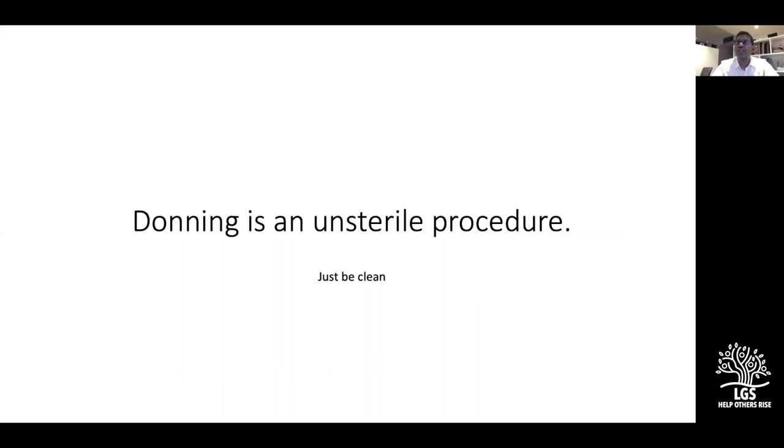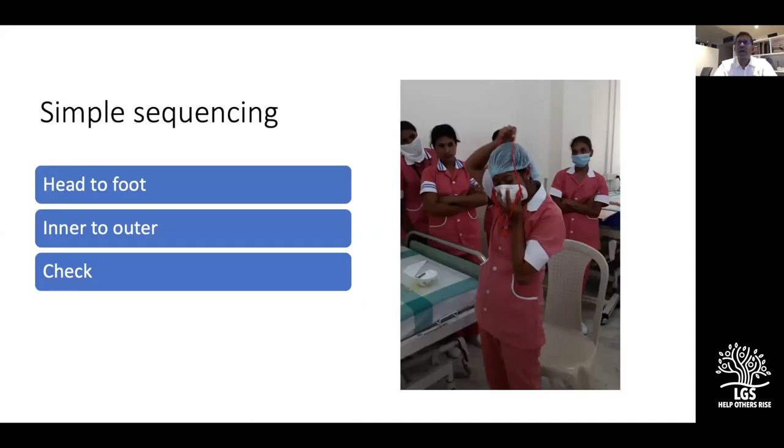Now, donning is an unsterile procedure. So you cannot don the coverall and go for surgery. You have to wear a surgical gown over that. It's not possible to do donning as a sterile procedure with the coverall. You can only do it on a surgical gown, so it's just being clean. Our simple sequence is head to foot, inner to outer, and the last one is a check.